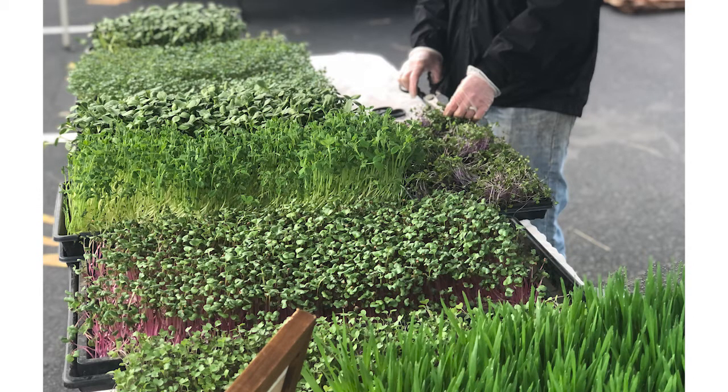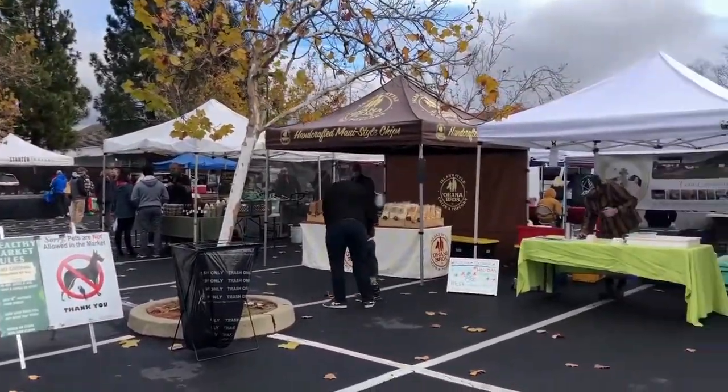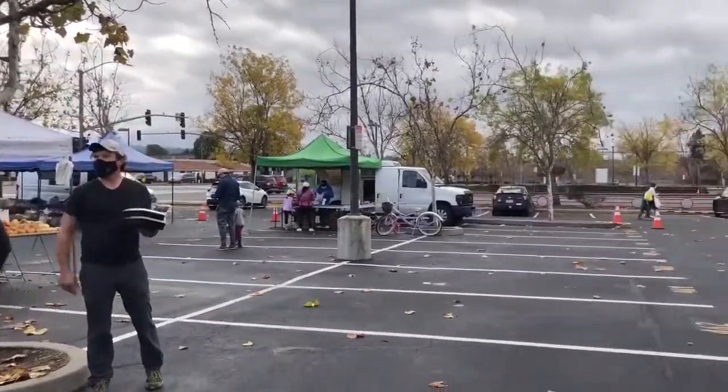And then when people come up, I walk them through everything, and if they seem like a buyer, I say, you know, is there anything you want to try? And then when they try it, they're sold, and it makes it really easy.